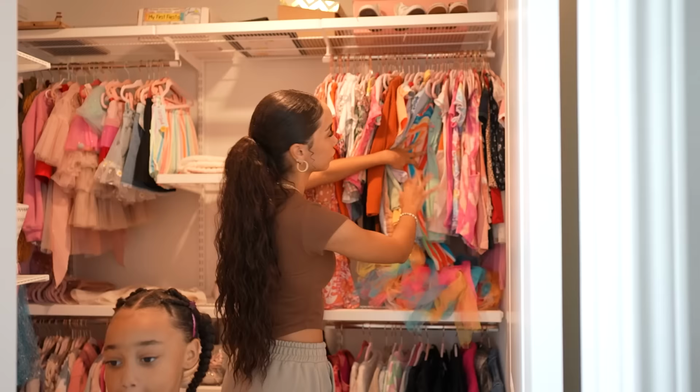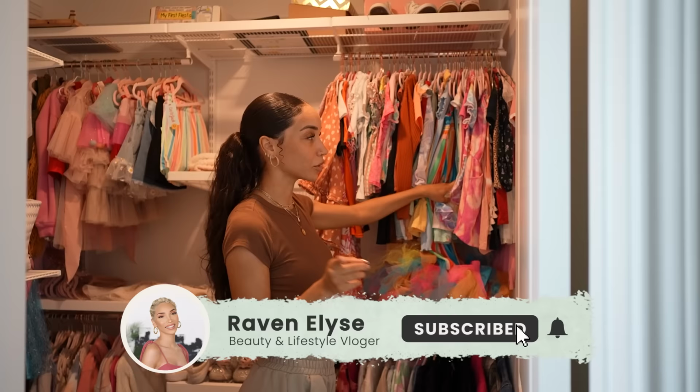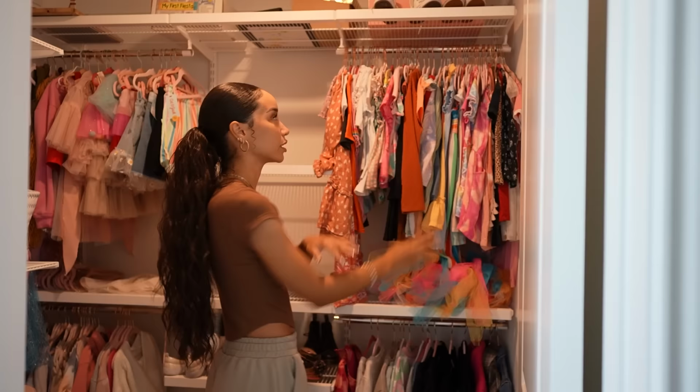Ziya's closet really needs to be organized, and I think I'm actually gonna do a video on that, so stay tuned. All her stuff is sort of jumbled up, and she's growing out of her clothes so fast, half the stuff doesn't fit her anymore. So we need to do a whole overhaul.